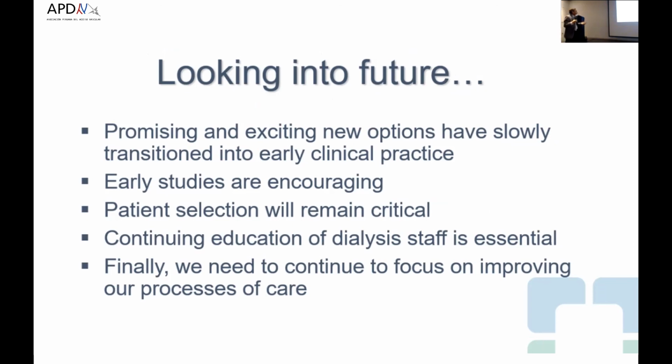So looking into the future, it's promising, it's exciting. New options are slowly transitioning. It's time that we advance. It's been 50 years since we got stuck on the same 3 access types. The dialysis machine has changed tremendously. We've got so many safety features on the dialysis machine, but our access has still remained essentially unchanged. Early studies are encouraging, though we still need to be very selective in using these new technologies in our patients.